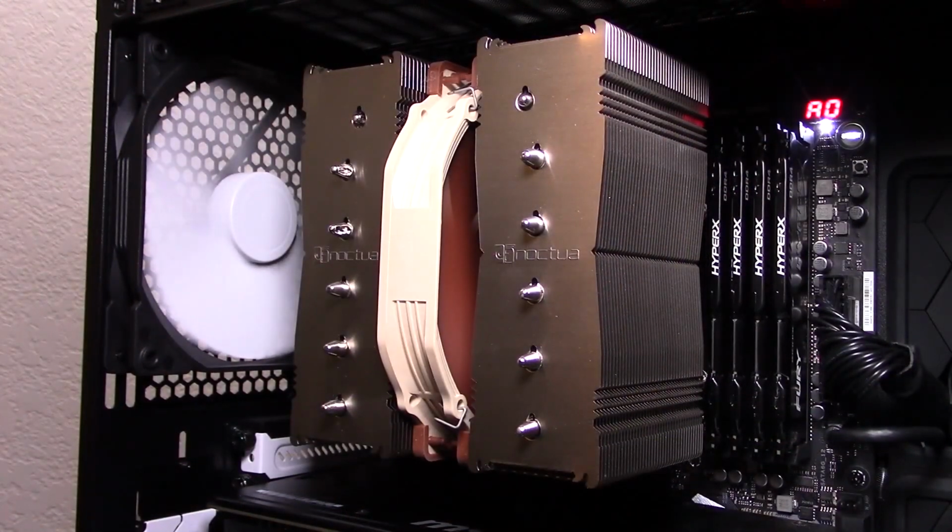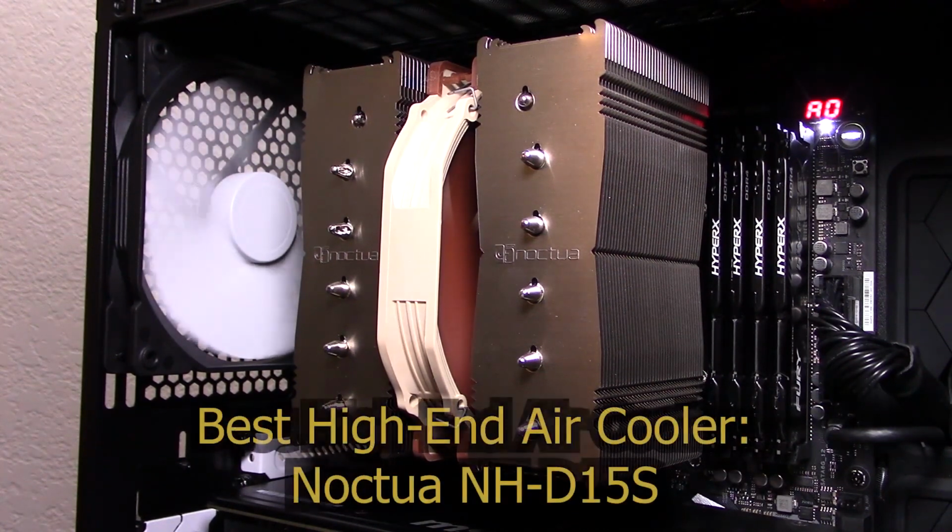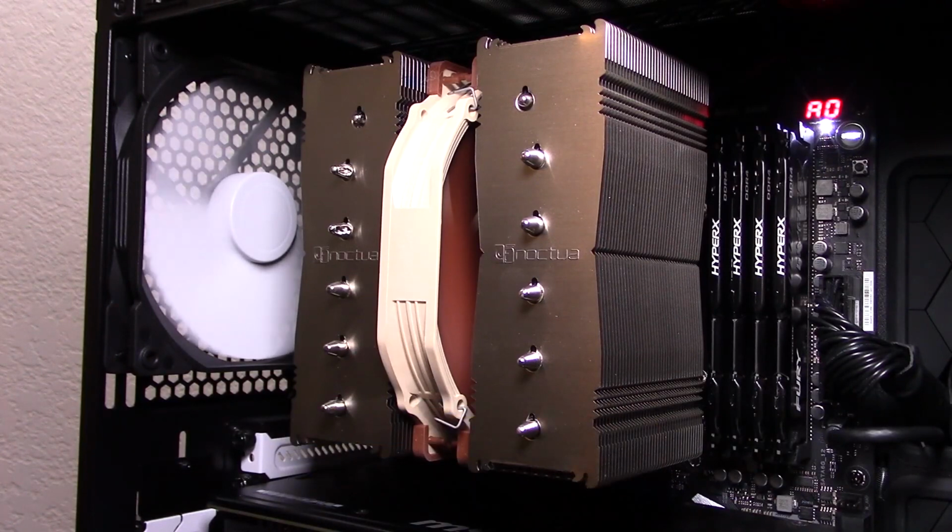However, the winner of this comparison is going to a cooler that has almost no downsides, and wins nearly every comparison you put it in: the Noctua NHD15S. The NHD15S is the cheapest cooler in this entire lineup and also the best. It's tied for first place in performance, has the best compatibility, tied for the longest warranty, and has one of the easiest installations, all for the cheapest price out of all these coolers.